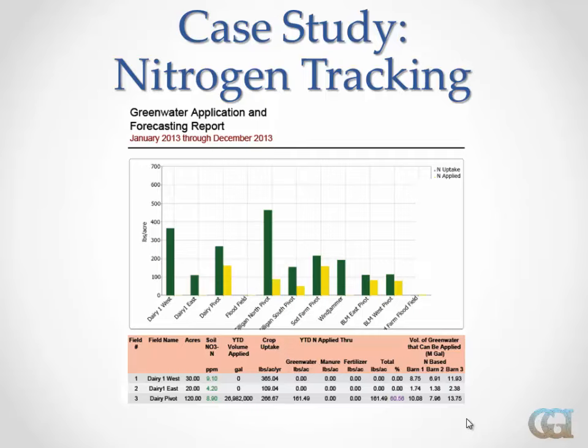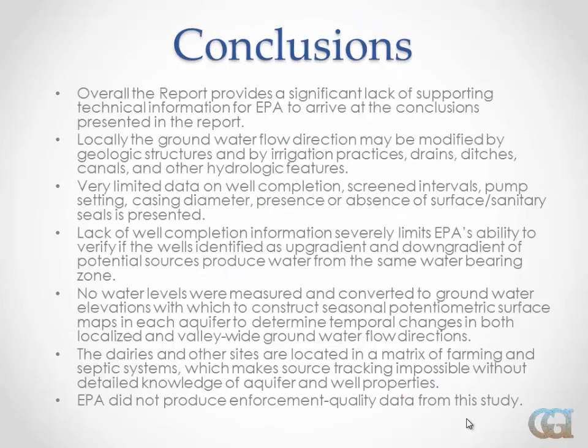and fertilizer. Here's an example on a real life dairy where the nitrogen uptake is the green bar, the yellow bar is the nitrogen applied on each one of these crops. And so after this dairy went through many, many years of having high nitrates in soils, we were able to work with them to bring this concentration down.